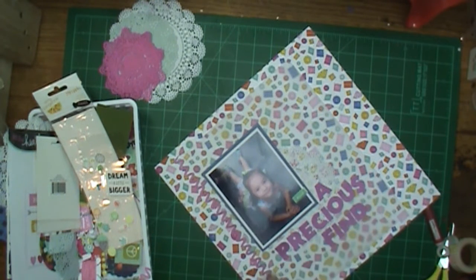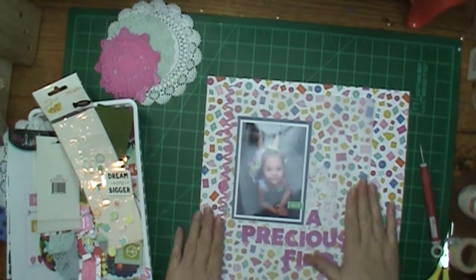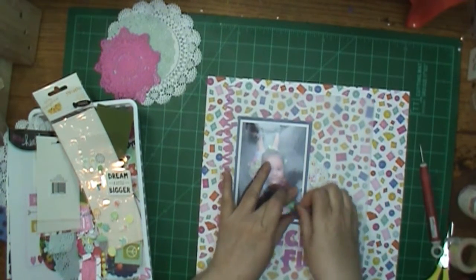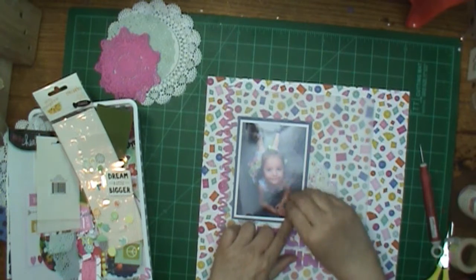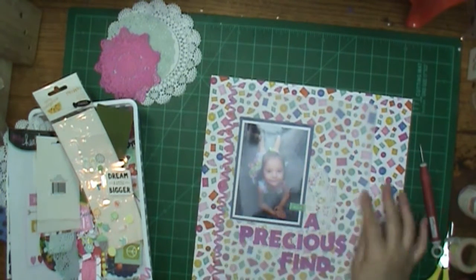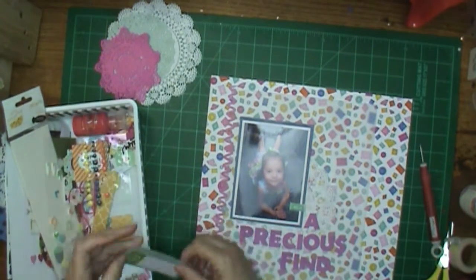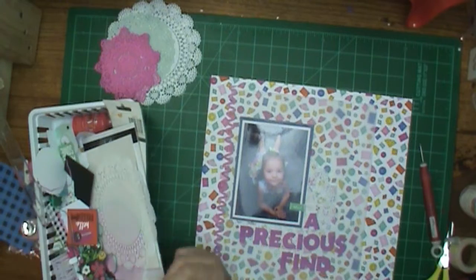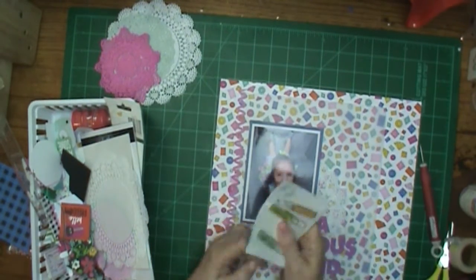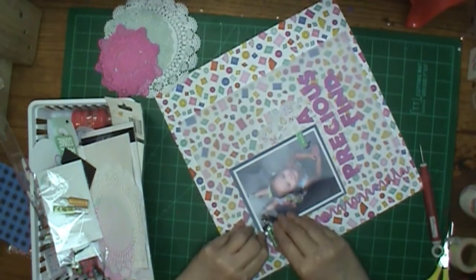And my vellum was not laying down super great right there. So I decided to add some glue behind the little squiggly lines. And oh, look at that sticker. That thing was stuck to that picture. It's funny how sometimes they will not stick to nothing, no matter how hard you try. And you put liquid glue behind it and it still don't stick. But you put it on a picture, yeah, it's going to stick. I had a hard time getting it up.